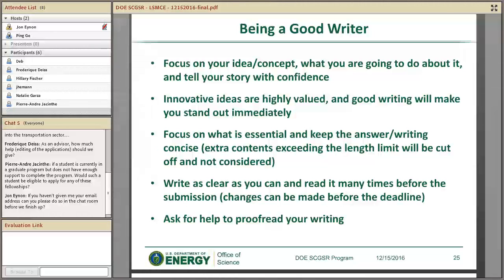All these online essays required in the application package will have a character limit, a space limit. So you really need to develop a habit of saying things to the point and getting to the point quickly. Write as clearly as you can and read it many times before submission.